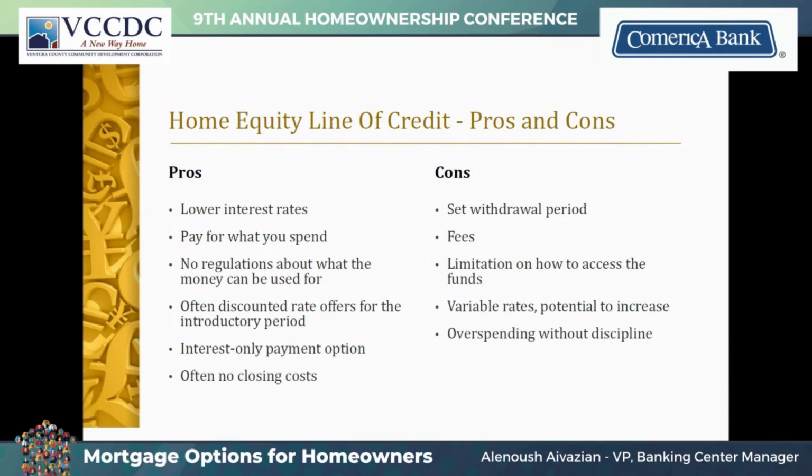There can be limitations to how you access the funds. For instance, you may not be able to access the line as easily as you would access your checking or savings account, and you may need to take some extra steps to do so. HELOC has usually variable rates. The interest rate can rise, and so do the payments as a result. The uncertainty can make it difficult to determine the overall cost of a HELOC.